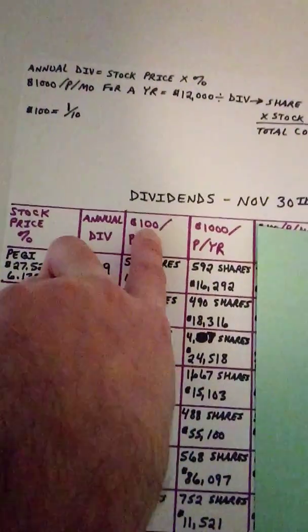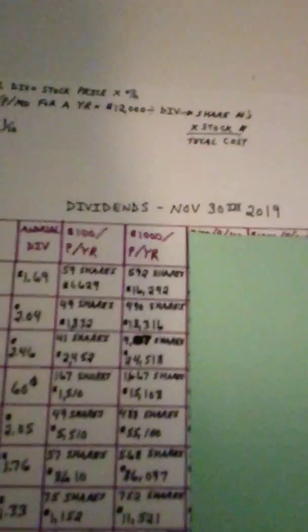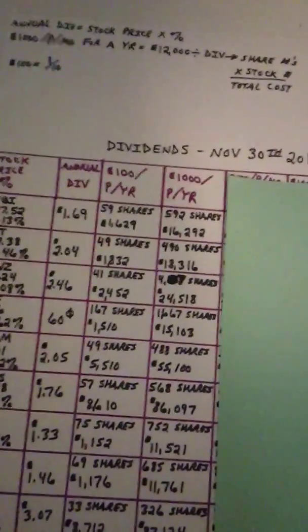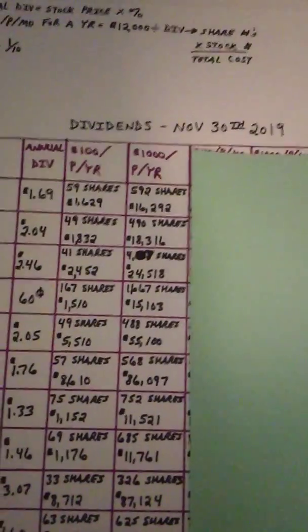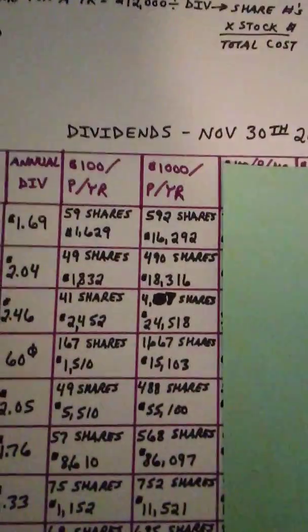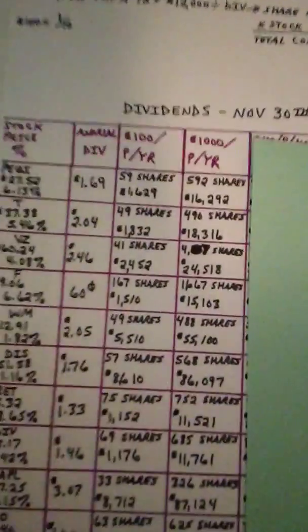So I figure this is Christmas gift money. That $1,000 would probably be like vacation every year. I know it wouldn't cover the total cost of a vacation, but that would at least cover the flight and the hotel. Say you went in off season to like Costa Rica for a week, or say you went to Hong Kong for a week or something like that. That would cover the flight and the hotel pretty much. So Christmas gift money, vacation money. Or you could reinvest it or use it to pay bills or whatever. But to make $1,000 off the dividends for a year, these are the amounts you would have to have.